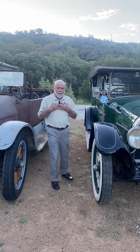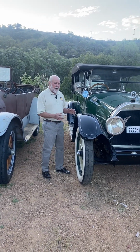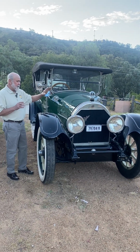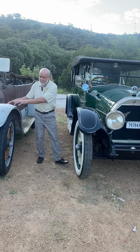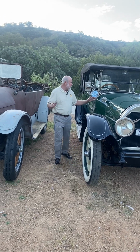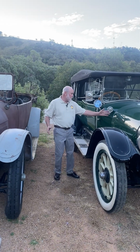So it's my opinion that even though it was sent out as chassis only, it was accompanied by a radiator with a shroud that was later nickeled when it was built, American guards, the same as these, and an American hood or bonnet. Where you start to get into differences is here, from the firewall backwards.